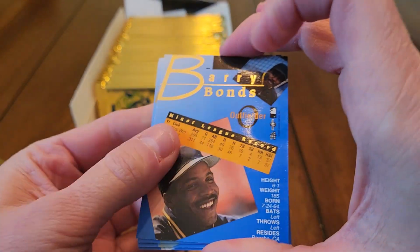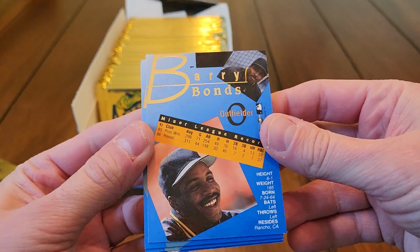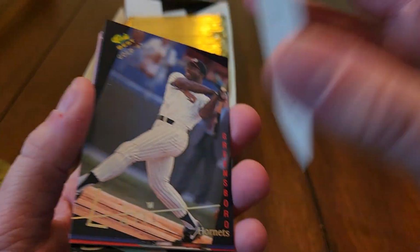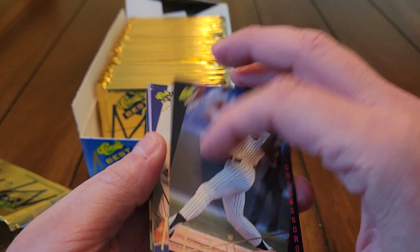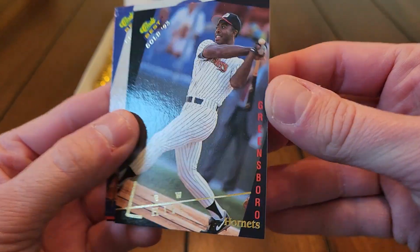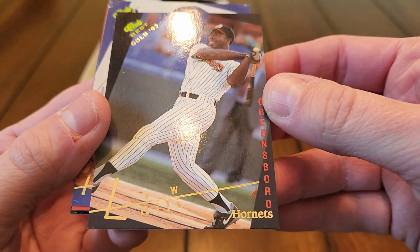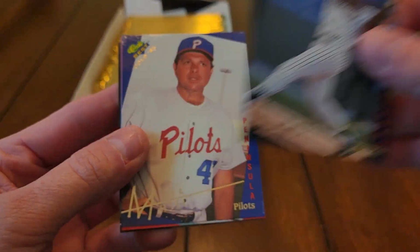And check that out. Right off the bat, first pack, Barry Bonds. And he is card number 1 in the set also. So I'm hoping these, they are glossy. Hopefully they don't stick together too horribly bad. But there we go. Let's see, we can figure out here. There's the logo, Classic Best Gold 93. And the name's kind of hard to read, but in the foil there, Lou Hill.